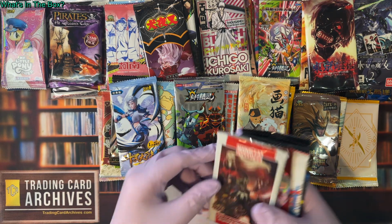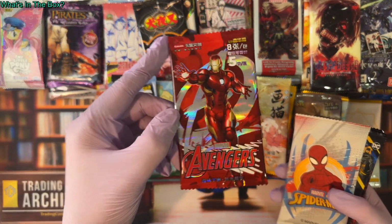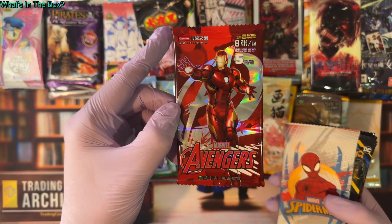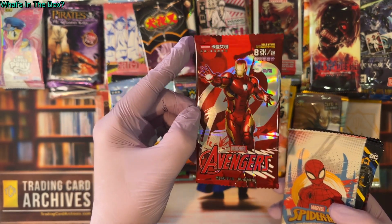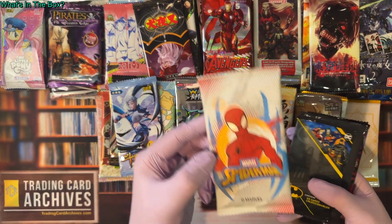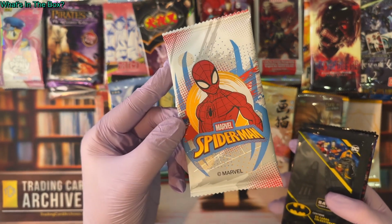Here's some Marvel cards. These are just annual Western Marvel cards. These are really interesting Kamon Marvel cards. These were licensed and very popular. So there are some Kaiyou sets that are worth hundreds of dollars. Not this one, but there are some other ones that were. That's their Avengers set. This is the Zenka Spider-Man set. Really kind of a special set.